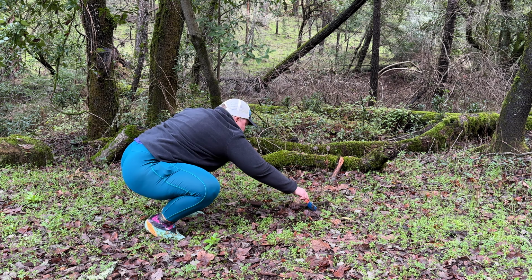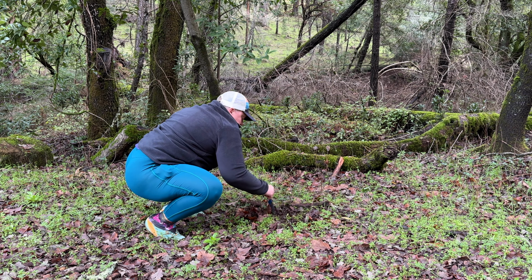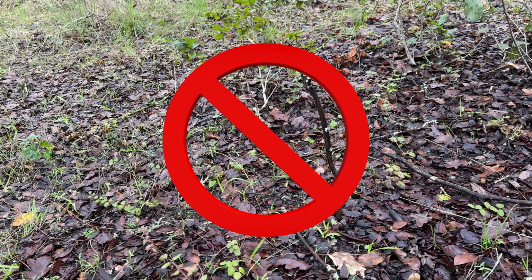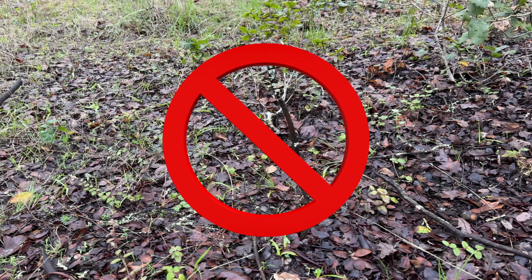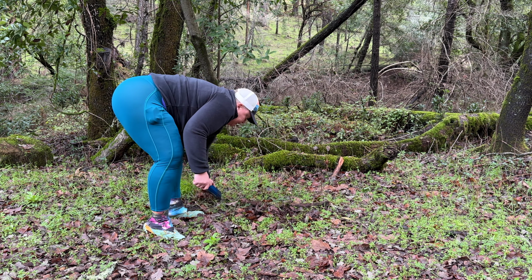Fill in your hole with dirt, but don't pack it down, because that will slow the decomposition. X does not mark the spot. Do not leave an X in sticks or leave a stick sticking out. You want to cover it up with natural matter to camouflage it with the area.